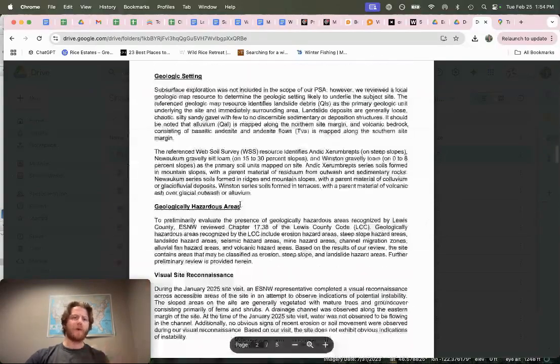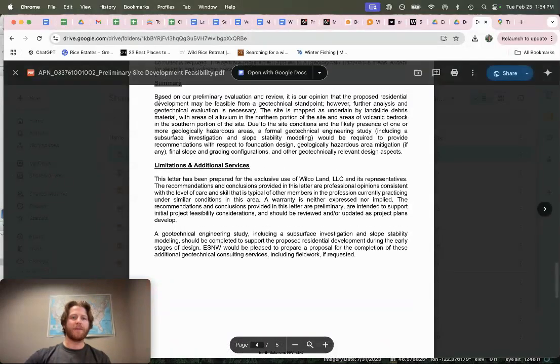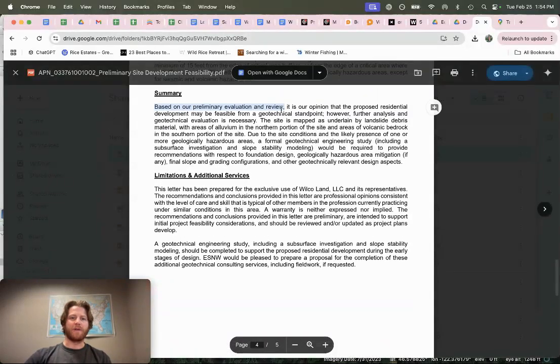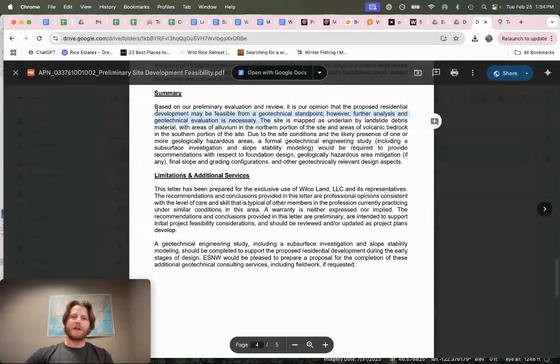I won't go through the whole thing with you guys, but basically the summary, based on the preliminary evaluation review, it is in our opinion that the proposed residential development may be feasible from a geotechnical standpoint. However, further analysis and geotechnical evaluation is necessary. They're going to say that no matter what, until you get to the final conclusion and you pay the geotech what they need to complete these results. We just did preliminary studies.